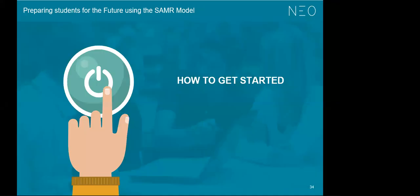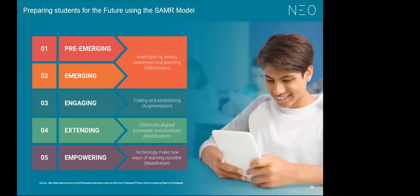Okay. So how to get started? I have a very simple tip on how to get started with this. Start by evaluating where you or your school is at now in terms of technology integration in the classroom using different international standards. There are a lot of rubrics or standards that you can use to evaluate where your school or you yourself are at now when it comes to technology integration in your classroom. Are you in the pre-emerging or emerging stage where you're just starting to investigate, raise awareness, and plan on how to use technology in your classroom?